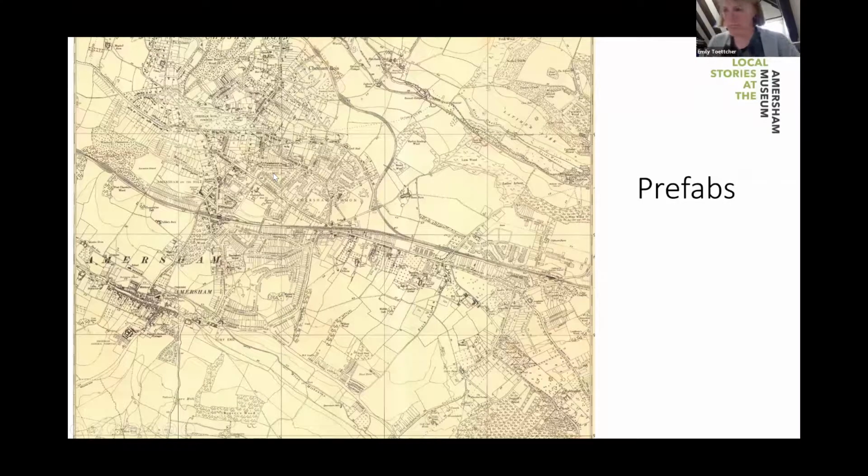So, 5 minutes on prefabs. I'm sure many of you are familiar with prefabs. You might even remember the ones that were here locally. You might have known someone that lived in one, or you might have lived in one yourself, all of which we'd be really interested to hear about. Alison's mentioned that after the Second World War, many people locally had to live in former army barracks, like at Beach Barn. But new temporary accommodation was provided in Amersham. And in this instance, it was in the form of prefabricated bungalows or prefabs.